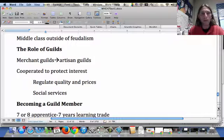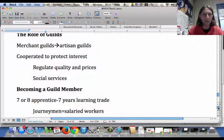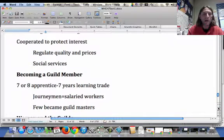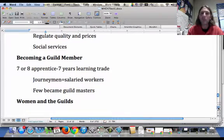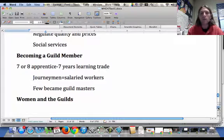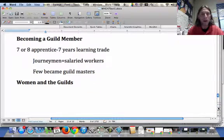To become a guild member, you'd have to, at the age of 7 or 8, become an apprentice. Basically, you would be there for 7 years learning the trade. At some point, you could become a journeyman, which was a salaried worker. After 7 years of learning a trade, you would have to make a masterpiece. So if you were a bread baker, you'd have to make a master loaf of bread. And once you could do that, you could go out and become a journeyman, and that means you could earn your own business and make your own money.